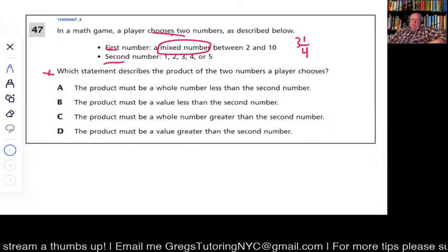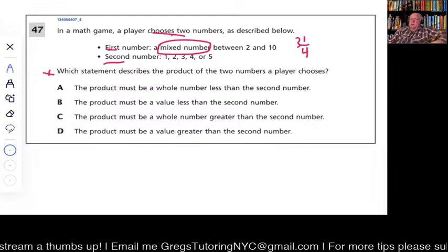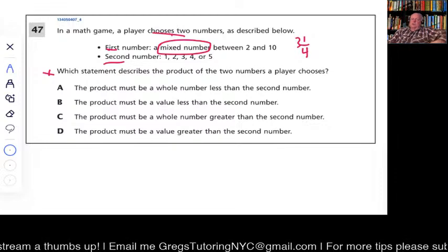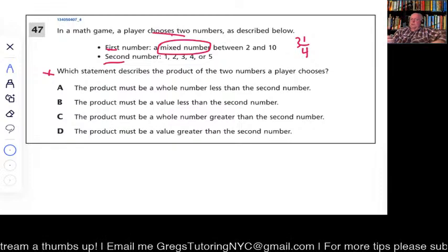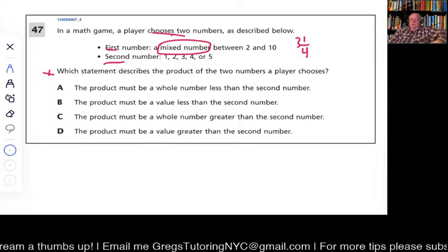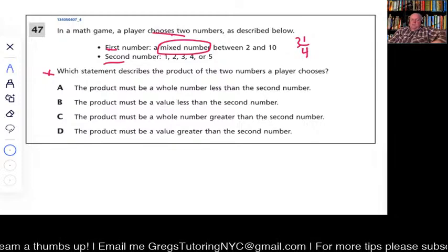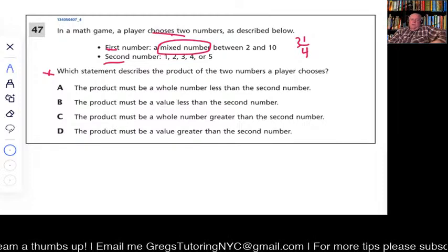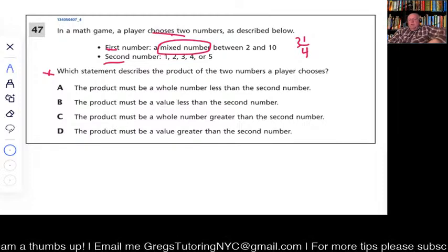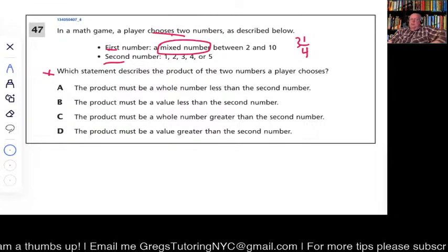Okay? It's not a whole number. The second number is 1, 2, 3, 4, or 5. They're integers. They're counting numbers, they're whole numbers, there's various categories of them. There's no decimal to them, at least of any significance. For instance, you could say 5 is the same as 5.0. It's still the value of 5. It's talking about 5 whole things, okay? So the second number is a whole number.